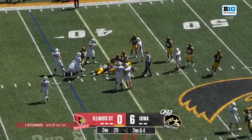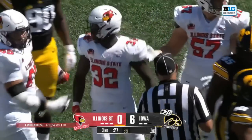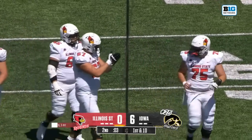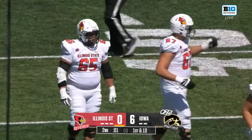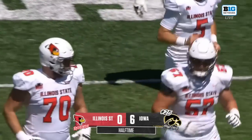Another run here for Winkers Wright. It's beyond the 40, and that will move the chains. A 1st down for Winkers. Illinois State content rather than to attempt a 2-minute drill to just run the ball, pick up a 1st down, and let the final seconds go off the clock.